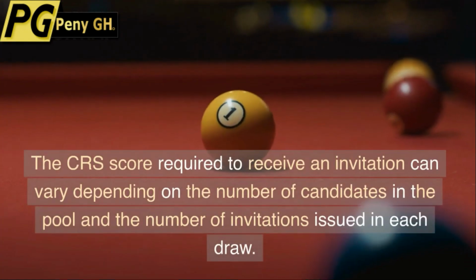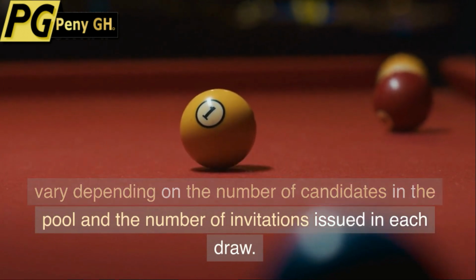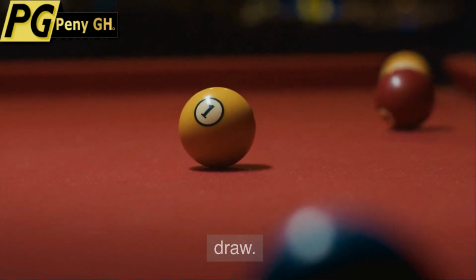The CRS score required to receive an invitation can vary depending on the number of candidates in the pool and the number of invitations issued in each draw.